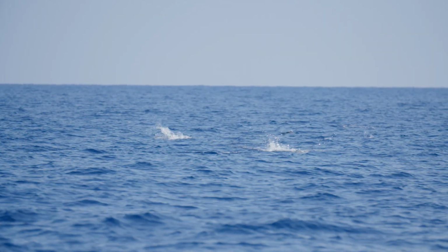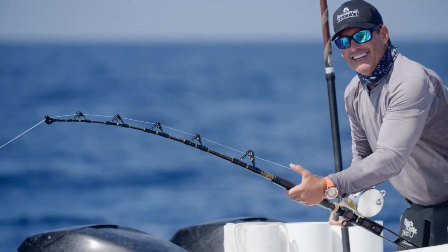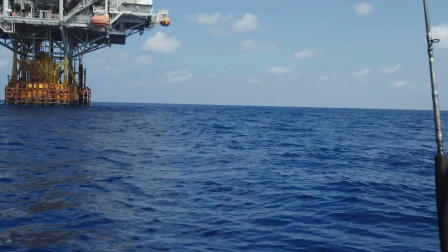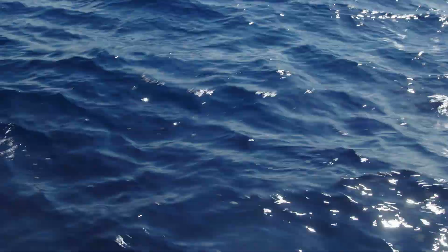We got a very small fish on. Look, there he is. He just jumped out. He's getting eaten. Someone's got him in his mouth. Ready to harpoon. He's shiny. Here he comes. Barracuda. That's a nice sized barracuda.